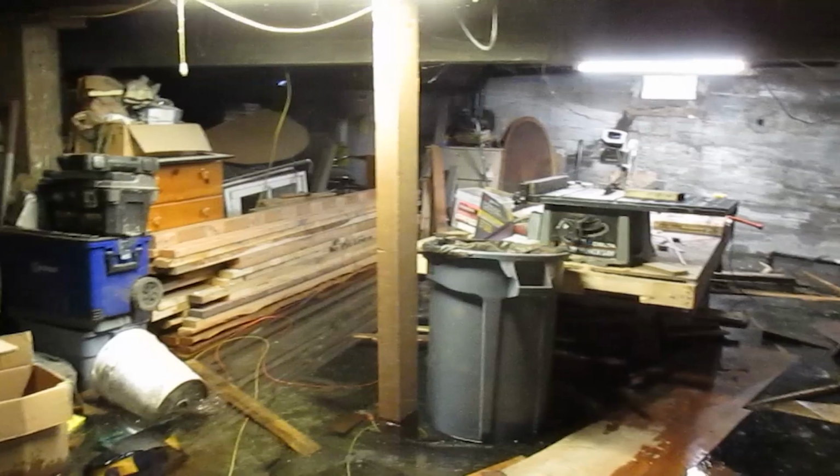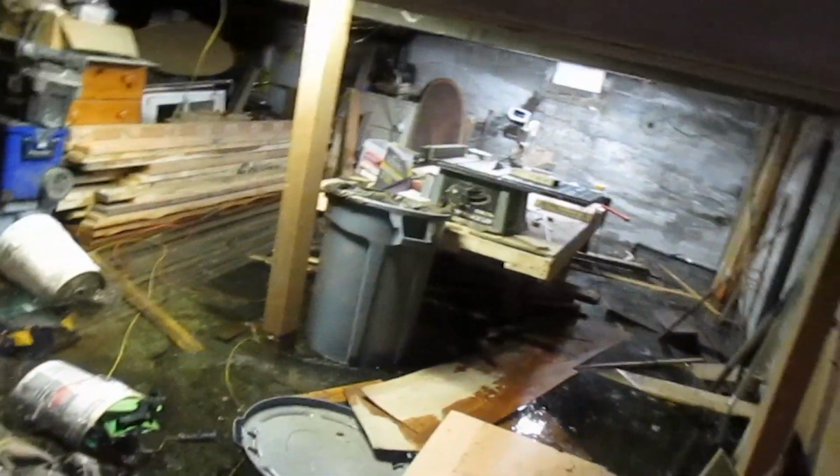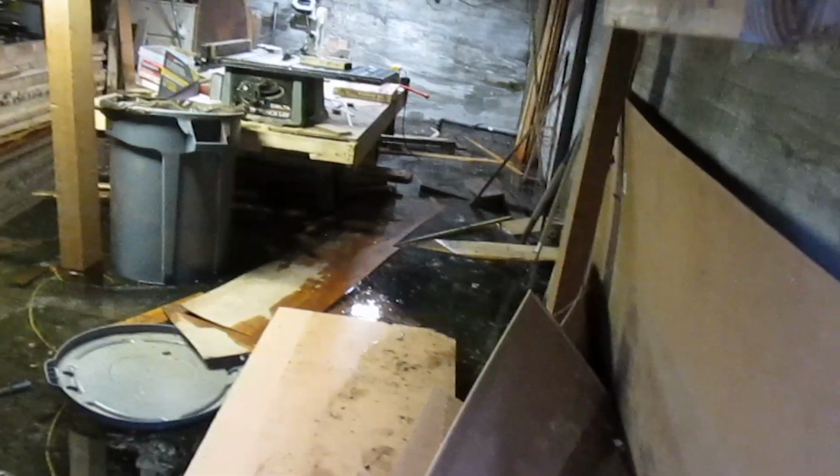Plugged in. I don't even know how to get back there because I have hip waders, but I'm pretty sure my hip waders are back there on the other side. Now that was poor planning on my part, but I don't know how the heck I'm gonna get in here to pump all this out. This is ridiculous, and it's because my neighbors have flooded my house.